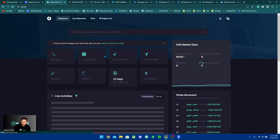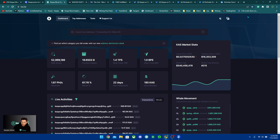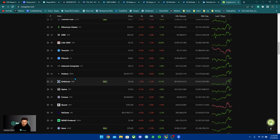And another thing to keep in mind, I just want to point out that our market cap ranking is not 215. This data is grabbed from CoinMarketCap, and if you go to CoinGecko, you can actually get the correct listing ranking for Kaspa.